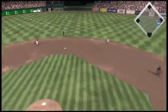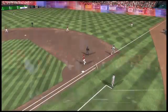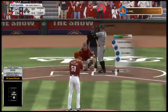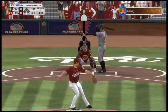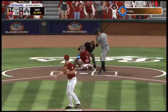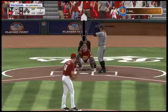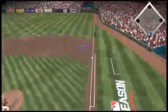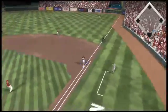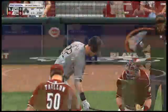Baez fields it cleanly, and the throw to first is in time, one gone. Here's big Aaron Judge. Into the windup and the pitch. And he just misses with a curveball. Game time temperature here an even 60 degrees. Seared down the first baseline. And he'll take it onto the bag himself. Two gone now here in the first.